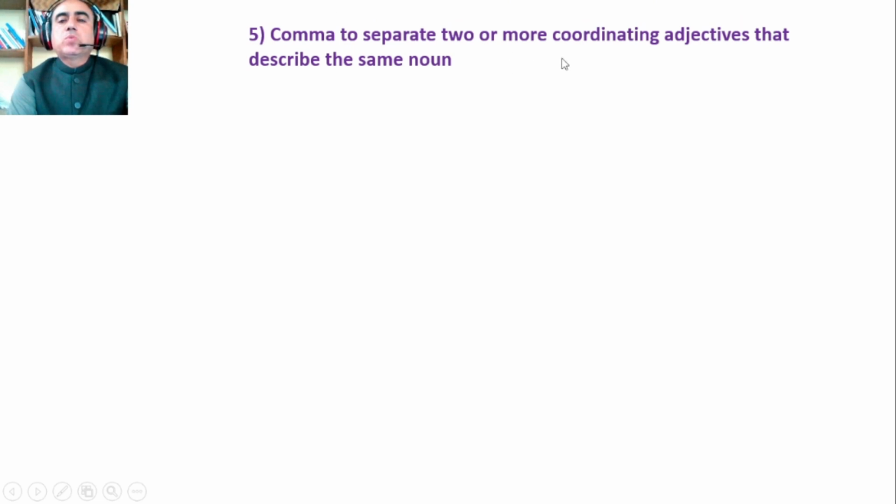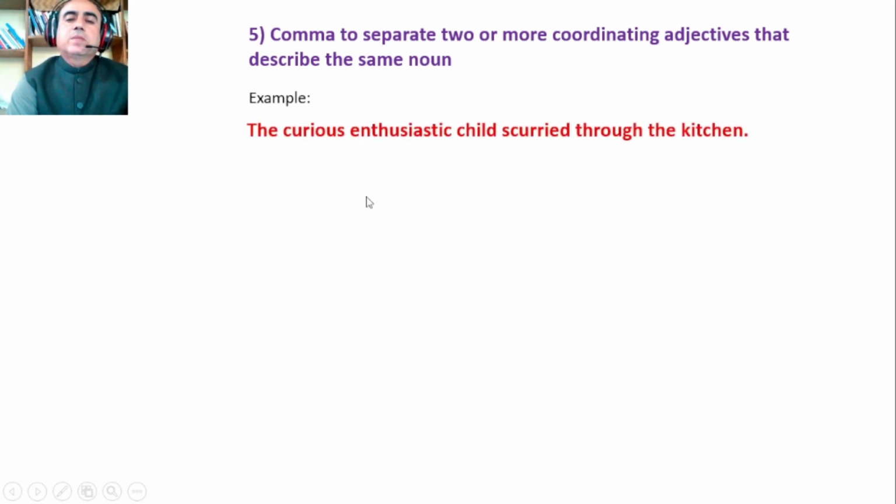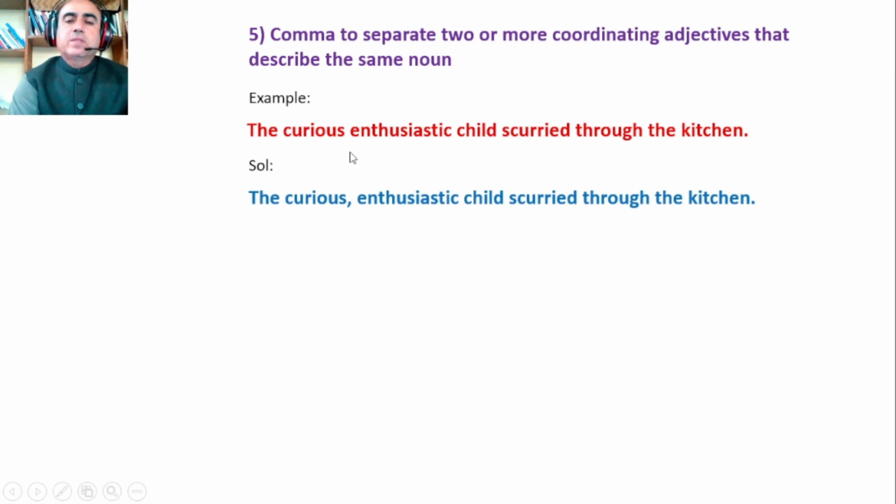Comma to separate two or more coordinating adjectives. Here is the case: the curious, enthusiastic child. Child is a noun. Enthusiastic and curious, these both adjectives modify the child. So what we do, we put a comma between these two, like here.